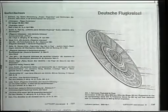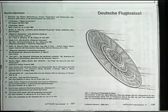Looking a bit like the brim of a hat, the saucer part of this machine is the means by which it is steered. This being achieved by emitting an electrically generated force in the chosen direction.